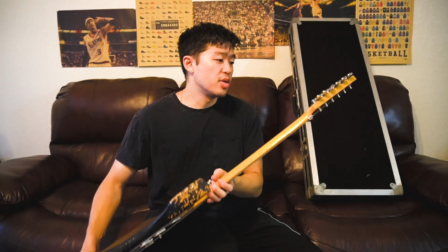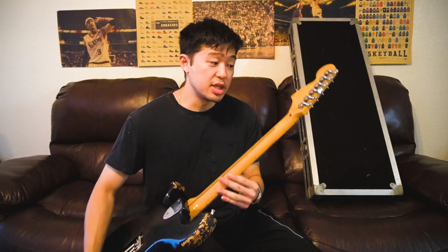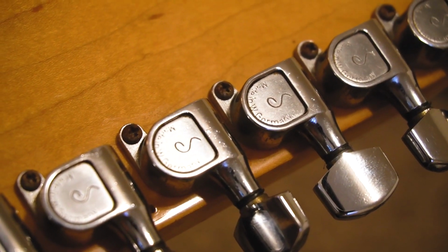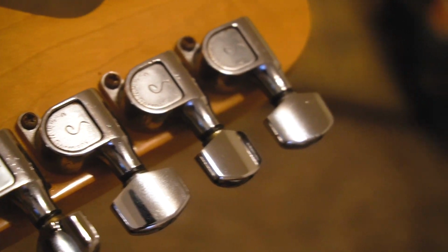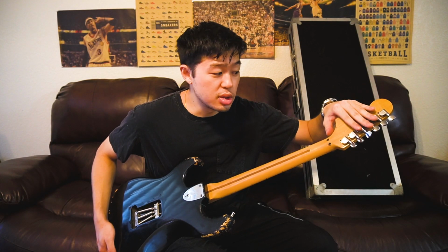Another thing that I realized was not original are these tuners. These are very high quality tuners. These are the made in Germany Schaller tuners. It says it right on the tuning pegs. Definitely not original Fender, but regardless, still very high quality tuners. No effect on tuning stability whatsoever.